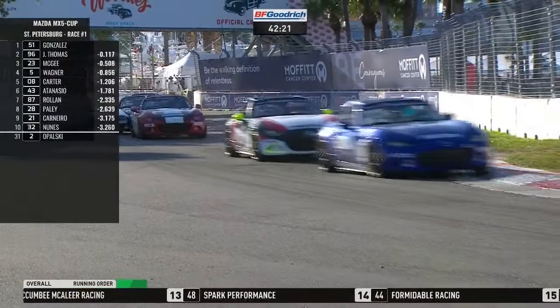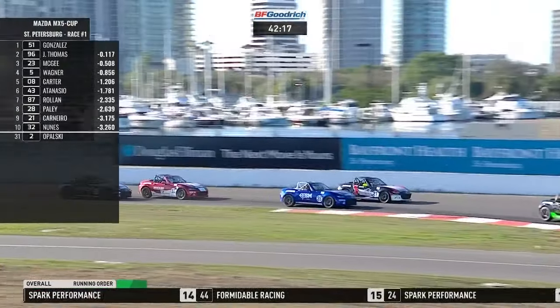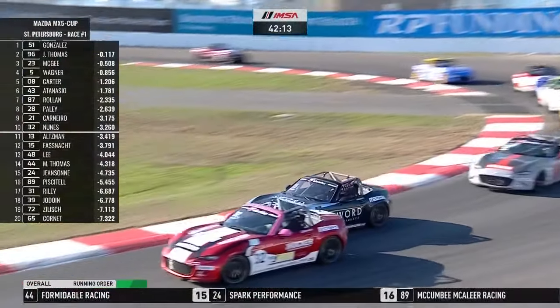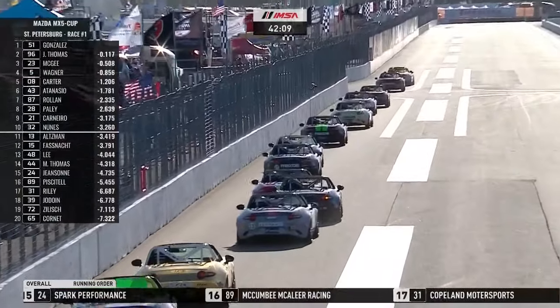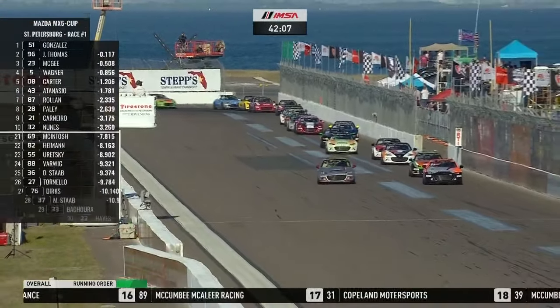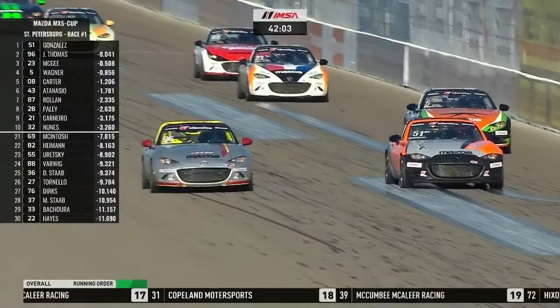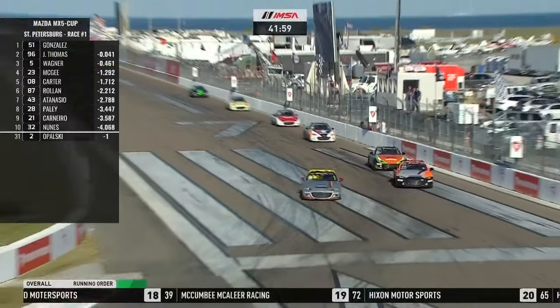They're still racing at the moment through the S's toward the end of the lap. Gonzalez, Thomas, Wagner, McGee, Carter, Adanasio is the first of the rookies in 6th position. Still under green. Race control trying to let these drivers race as long and as hard as they can, and they'll be watching the situation around the back of the circuit.